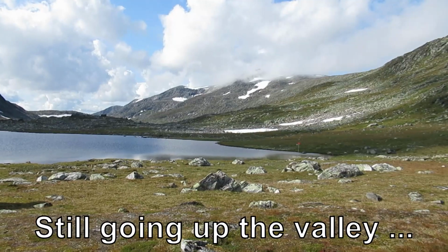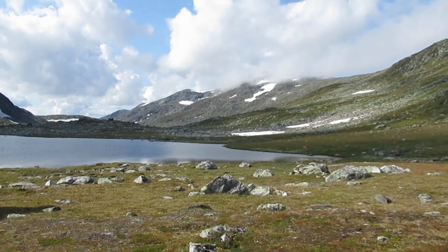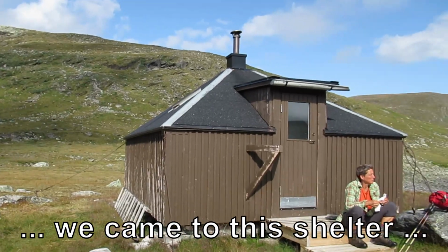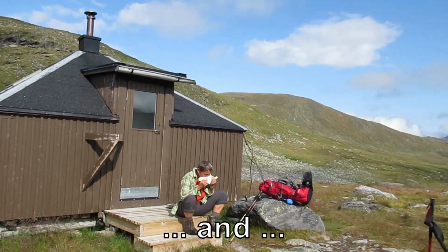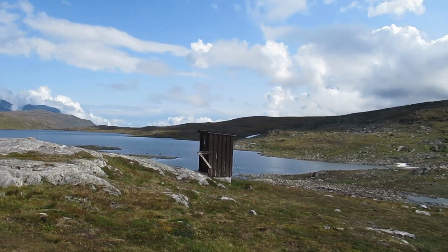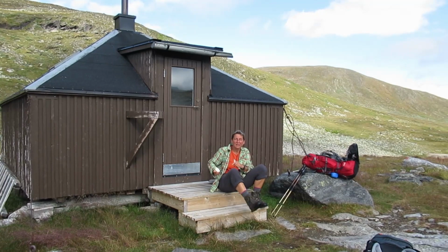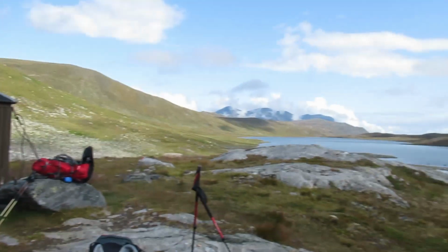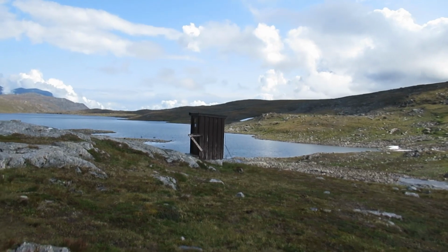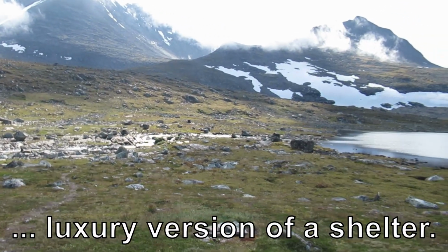And then we walked, and we were unsure. We had made a decision that night, because that was the cabin where we met the two young people, and the woman had to leave. Take a short break here. No, we're not just going to take a short break, we will take an extensive break here. And inevitably an outhouse. This is the luxury version of a shelter.